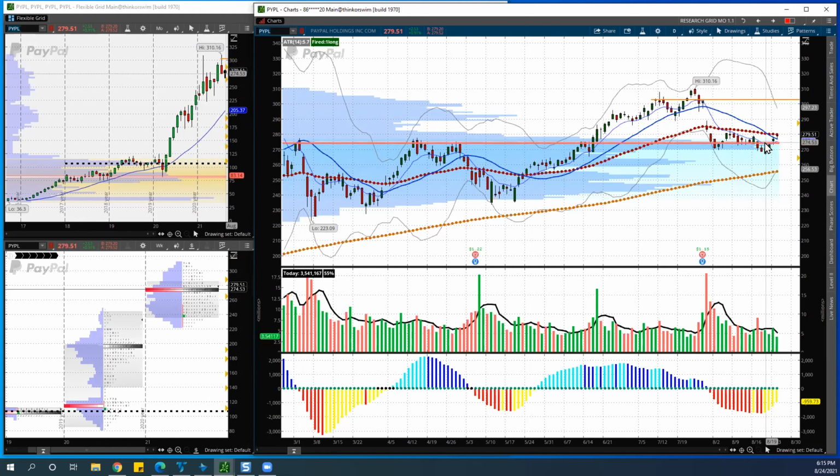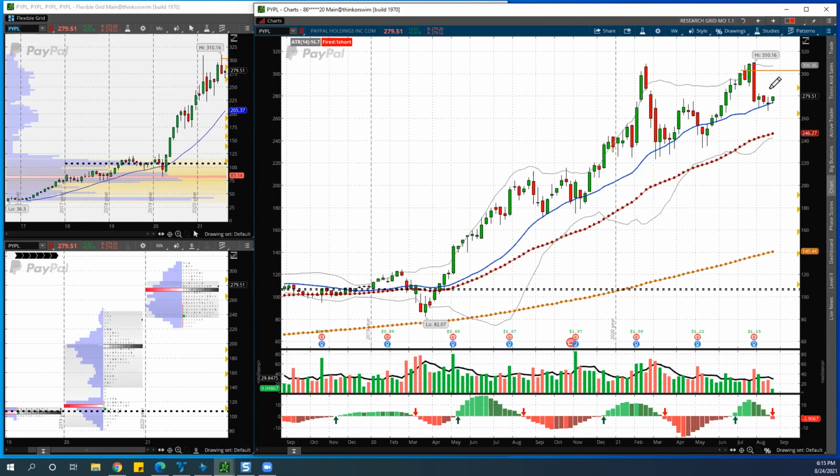So technically, we're not too far from the entry. 272, 274. Let me look at the weekly. This is the weekly target. The trigger will be 282.50. So that's pretty much what we call it. 282, 282.50. Give it some space right there. Target 1, 291. Target 2, 300. And then we take it from there.